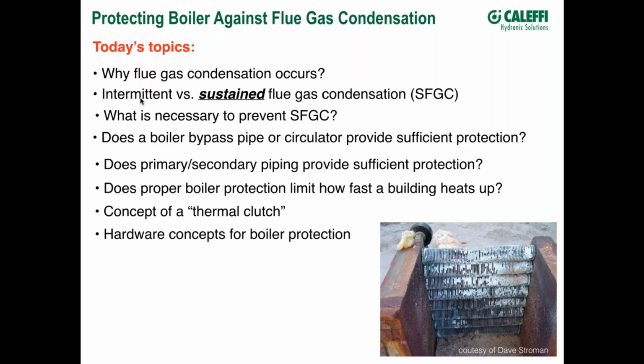And we're going to look at some various piping arrangements that have been in the industry, in some cases for decades, and we're going to evaluate those. Do they provide consistent protection against sustained flue gas condensation, or don't they? And what are the underlying reasons why a given method either does or does not protect the boiler?